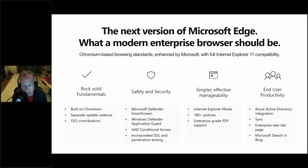And then for productivity, we have direct integration with Azure AD. That's actually really useful for both IT pros and developers. We'll talk a little bit about that and show that off. Sync across devices. We have the ability to control the enterprise experience for the new tab page. And we've also integrated Microsoft Search directly into Bing, and we'll show what those things are.